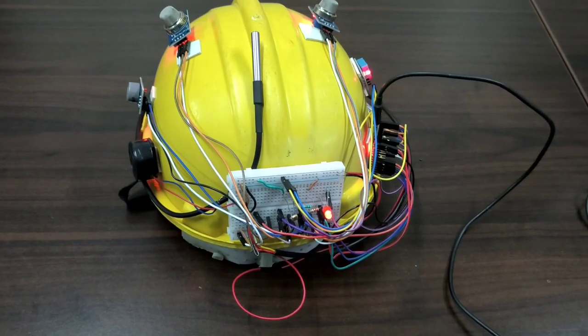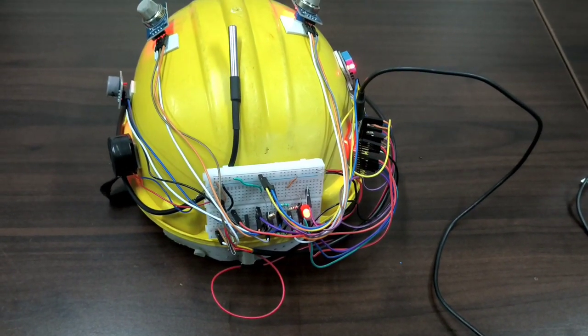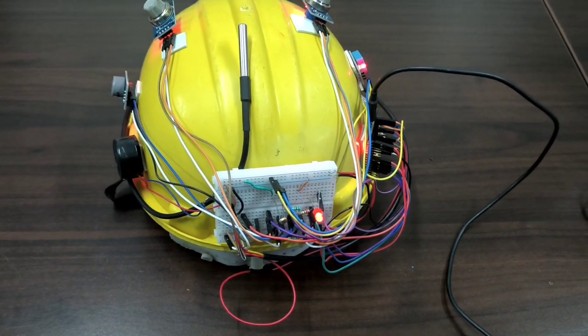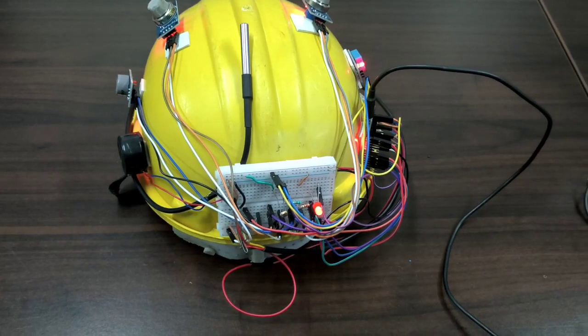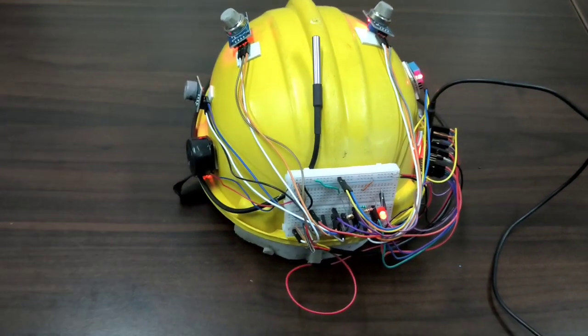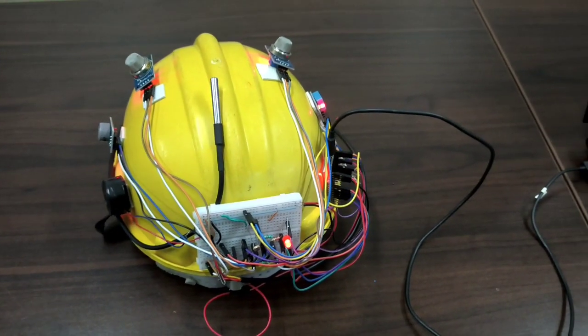So friends, as you can see, the LED is on. This is because the room is a little bit dark, which is imitating the environment in a real coal mine. We can adjust the threshold. We can also adjust the threshold of the light intensity.